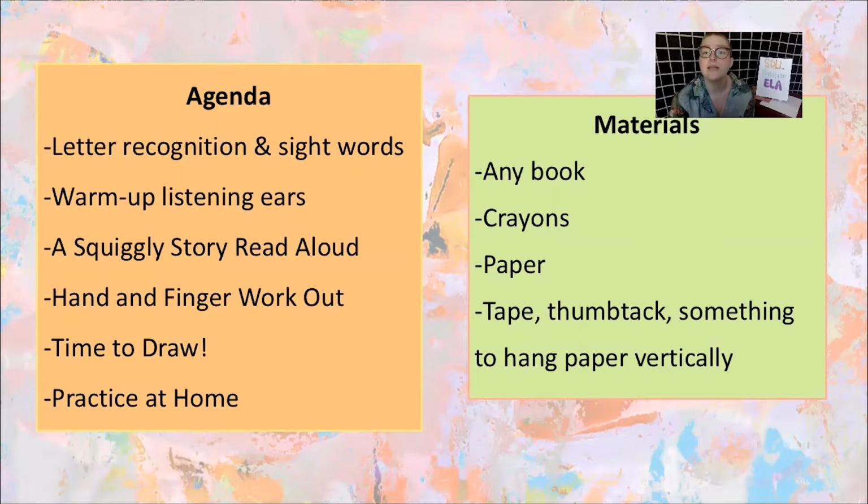We're also going to need for our drawing portion crayons and paper. So if you don't have crayons, that's totally okay. I don't have crayons at home either. I only have these markers. So if you have markers, if you have colored pencils, if you have chalk, whatever it is you're working with, just something that you can make markings on paper with.